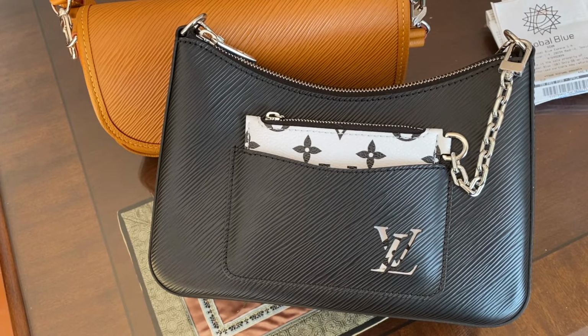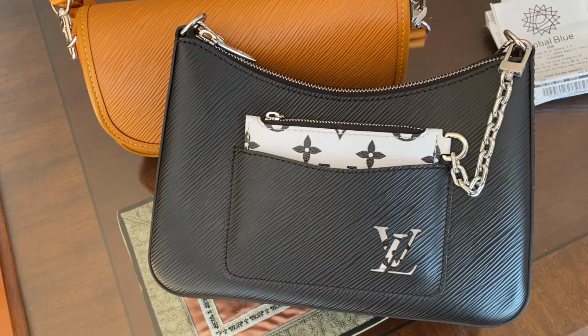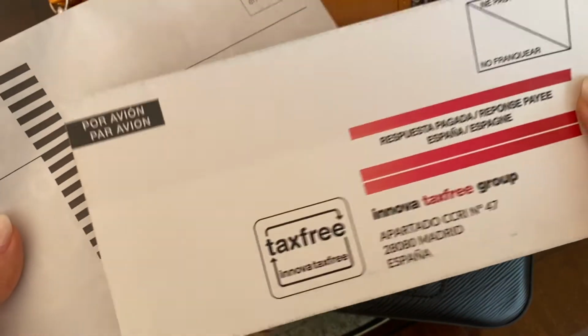Is there anything else I need to do? And he said, nope, you're all good to go. So I thought it was all good to go until I came back here, and a week later, I still haven't gotten two of my tax refunds. The two tax refunds that I haven't got are from Planet and from Innova Tax Free.